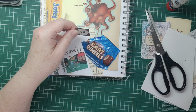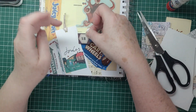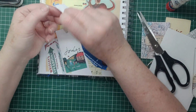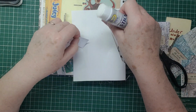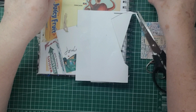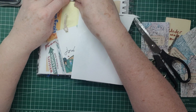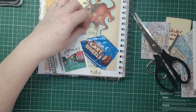This is for week 18, or number 18 really. I want to put something in the middle there, so we'll think about that. I'm going to put that up the top, because I don't want it in the middle. It's not the focal point. I don't really want a middle focal point. I try to avoid that if I can. I don't know why, but that's how I do my collages.